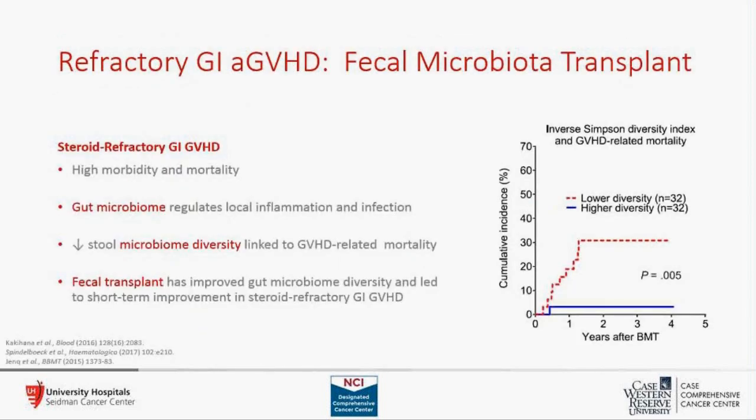Another investigator-initiated trial that we're working on is fecal transplant for refractory GI-GVHD. GI-GVHD is associated with significant morbidity and mortality related to dehydration, malnutrition, TPN dependence, and infection. Most of you are probably aware of the growing evidence supporting the role of the gut microbiome in local inflammatory responses and infectious risks.